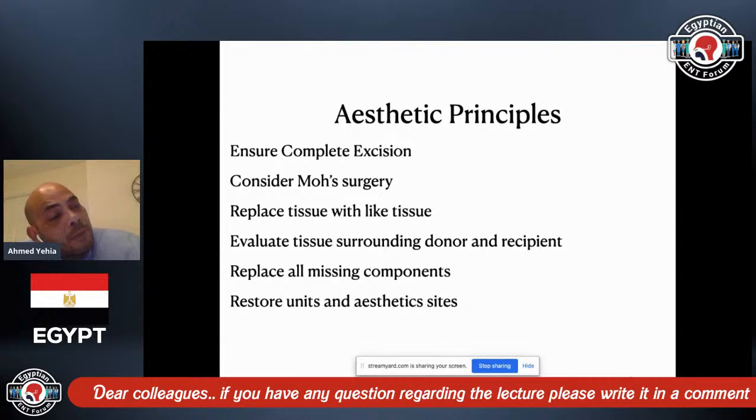This is the second part of the presentation. We'll try to be a little bit fast. I think we have now passed an hour and 15 minutes, so we'll try our best. Aesthetic principles: ensure complete excision, consider Mohs micrographic surgery, replace tissue with like tissue, evaluate tissue surrounding donor and recipient, replace any missing component, restore facial and aesthetic units. Again, this will be covering mainly the flaps and grafts, so I will not go into details now, but this is another presentation.